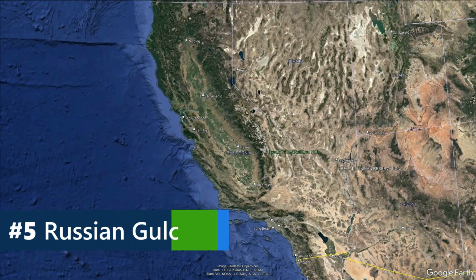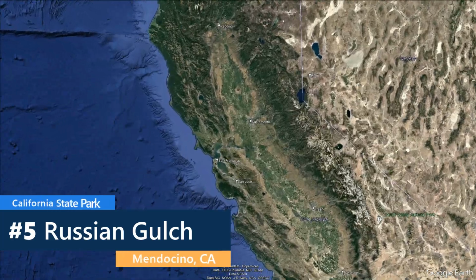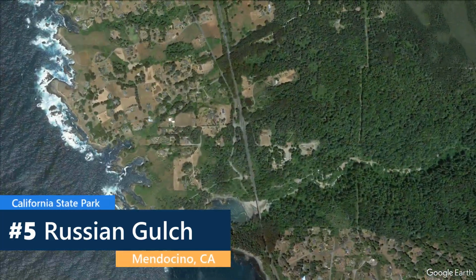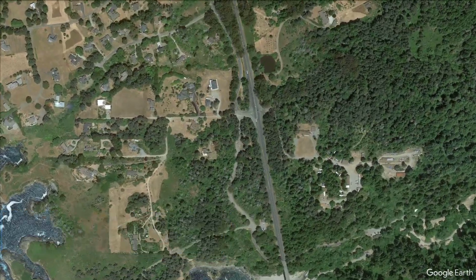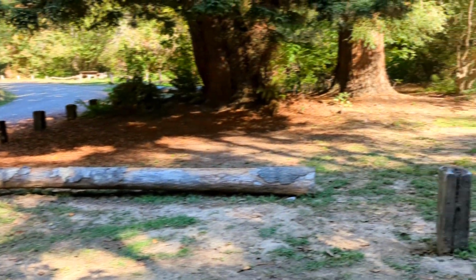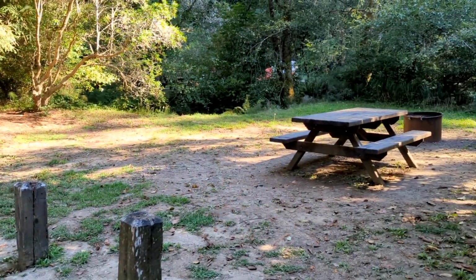Number 5 is Russian Gulch State Park in Mendocino, California. So this place was really beautiful and we really liked it because we had good tree coverage, so we had lots of shade, plus it was just beautiful.